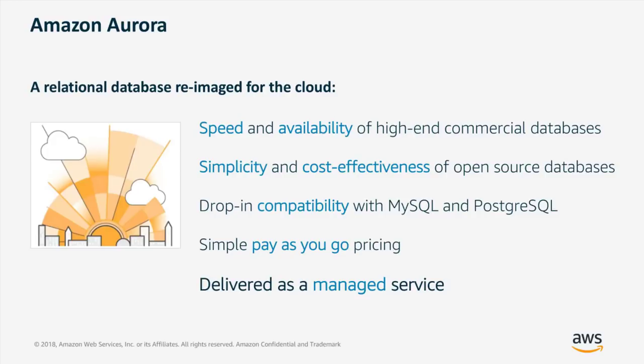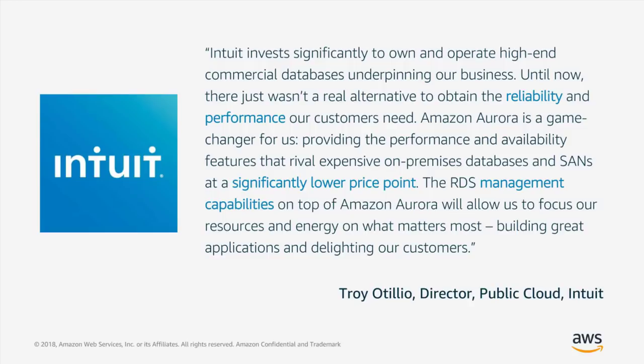Why did we decide to give the world another database? The short answer is because our customers asked us to. I want to share a quote from a customer who's been with the service since the beginning. Intuit, as you probably know, is a leading provider of financial management software for consumers, small businesses, and accounting professionals.